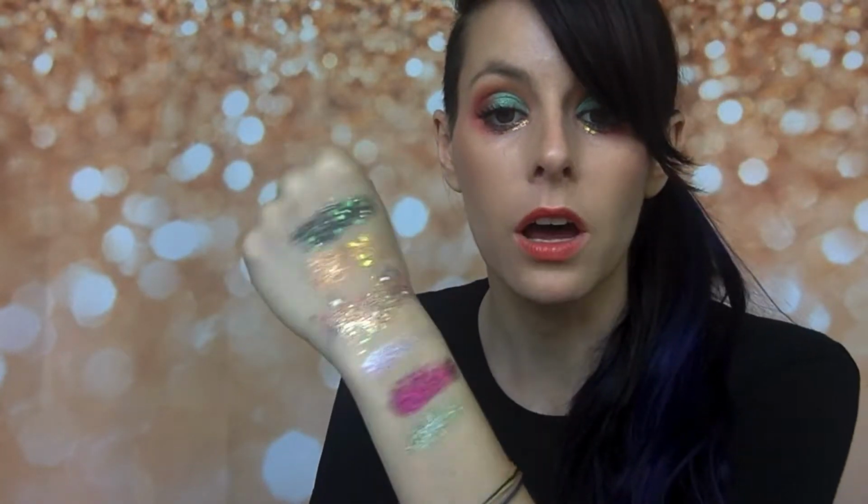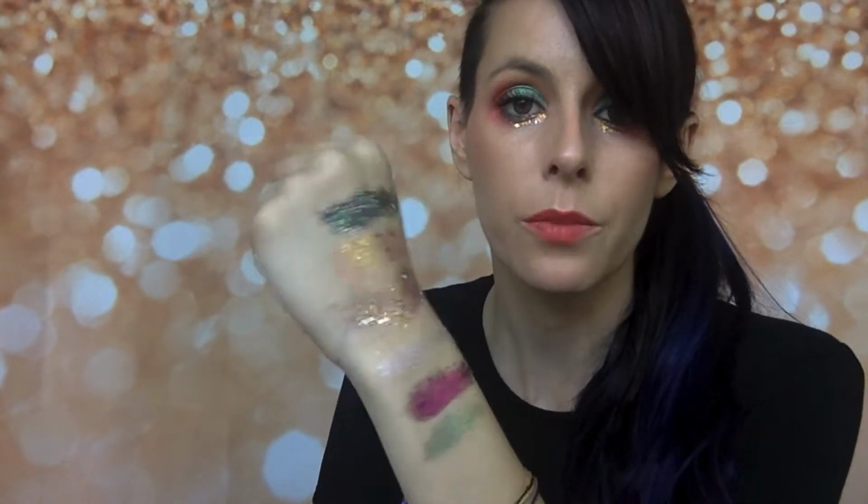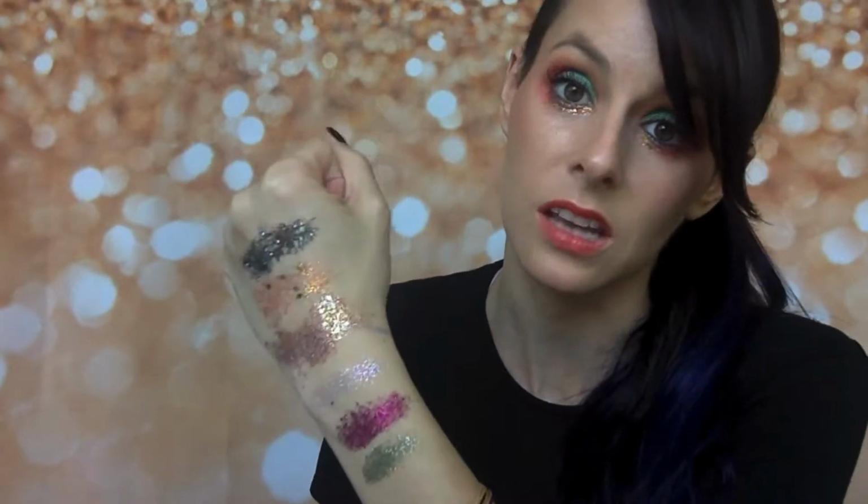I don't want to wash them off, but yeah, again, these are $5 if you buy them individually, and then the palettes were on sale for $33 a piece instead of $50, which also is a discount from buying them individually, because it would be $60 if you bought 12 for $5, because math.